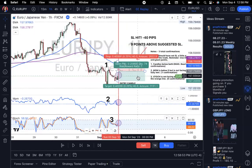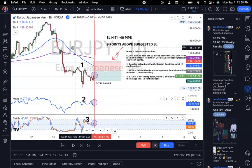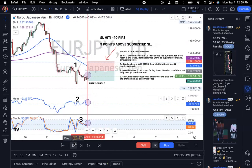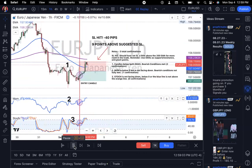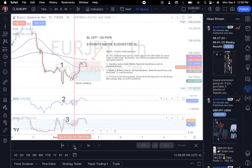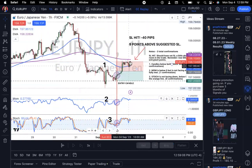So although I did have 3 confirmations for the sell, the trade actually did not sell. It did continue to buy. So it went up and my sell limit was triggered. However, the market continued to push up and it is now rejecting off of the second EMA. So remember what I said at the beginning, you can use the EMAs as support and resistance. So while I was focusing on the 50 EMA being my resistance, in this case, the market actually pushed up to the 200 EMA, completely breaking out of our area.